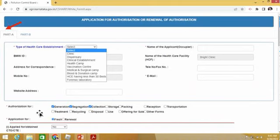Okay, then you require to choose the activities for which you require authorization. Previously we discussed many steps of BMW management. In this, which all are applicable to your HCE, you choose. Since you are a white category HCE, it's better to restrict to these three activities and outsource the rest to the authorized treatment facility. If at all you want to extend your activities, you may require additional documentation and all.